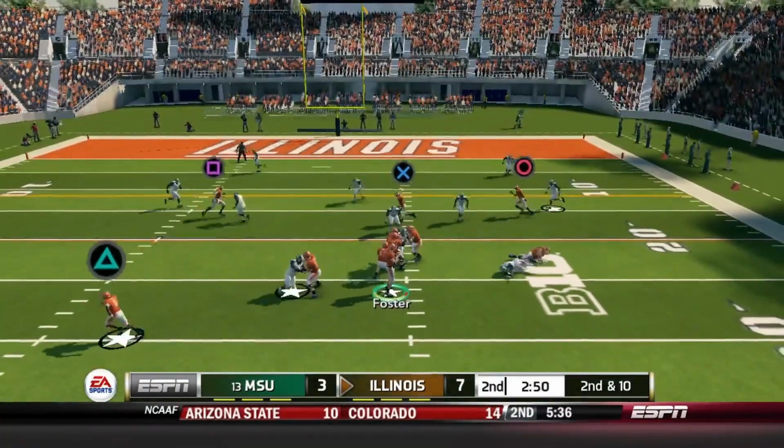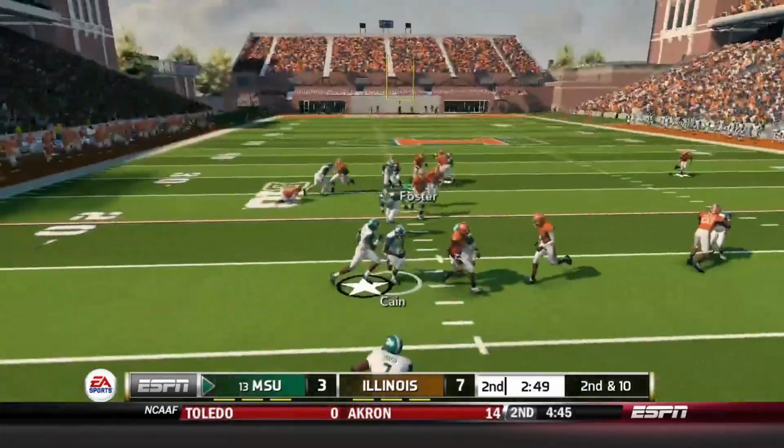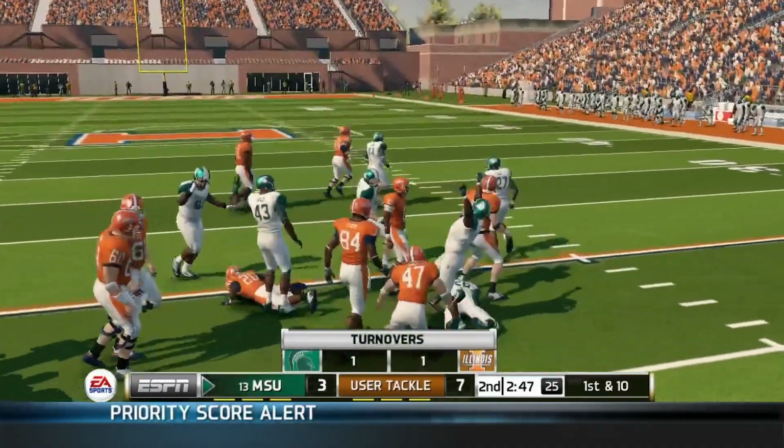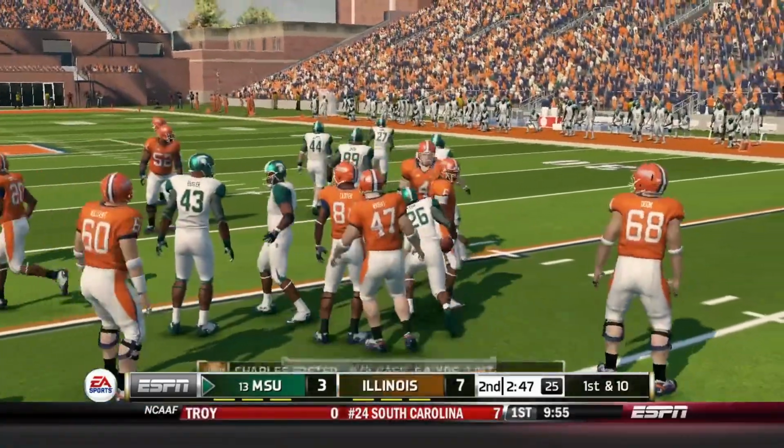Second and 10. Foster in the pocket. Pass intercepted by Kane. Intercepted by Michigan State as Illinois with another turnover this season.